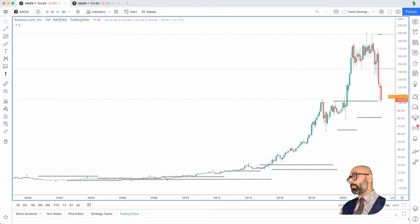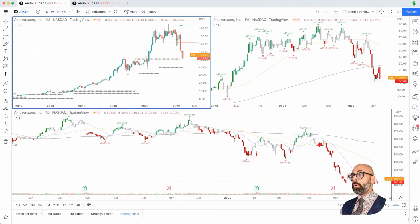So if I just open up the monthly time frame, if you look at the right hand side, we can see that currently pre-market at the time of recording this, it's $105. At the end of last month, or pre-stock split, this would have been around $4,000. So that's the only difference. It's just how the scale on the right hand side sits. The actual chart would not look any different.